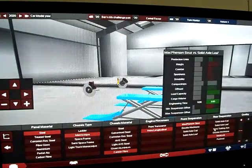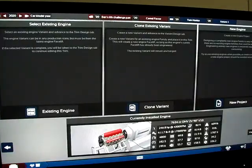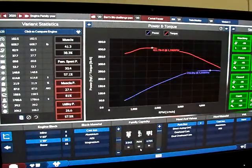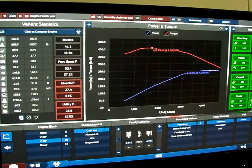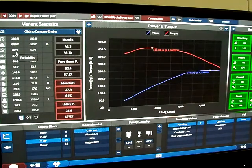Let's see. It's got McPherson strut front and multi-link in rear. I think that's the same engine, not for sure, or maybe bigger. It's bigger. It's a 7.6 liter V10. Still push rod and everything. So 246 horsepower, 246.8. 411 foot-pound torque. Engine reliability is 82.9.